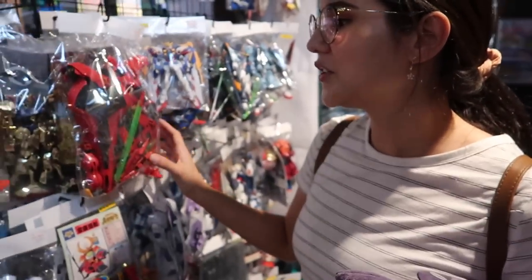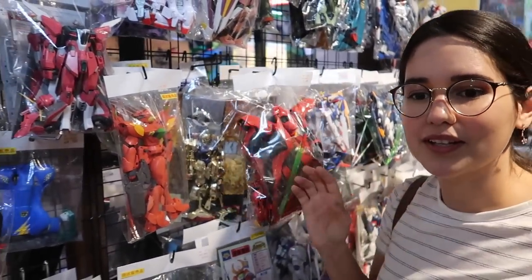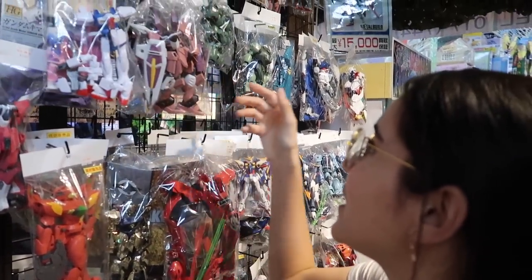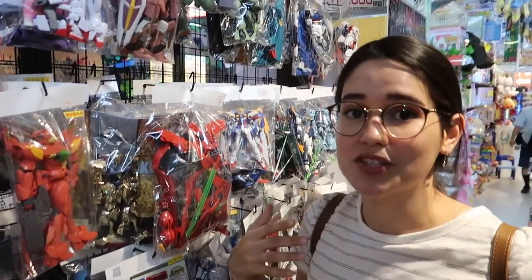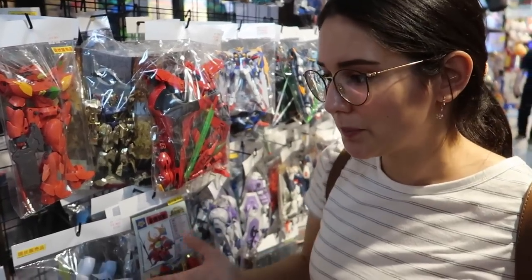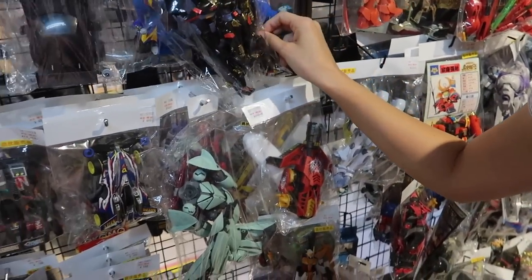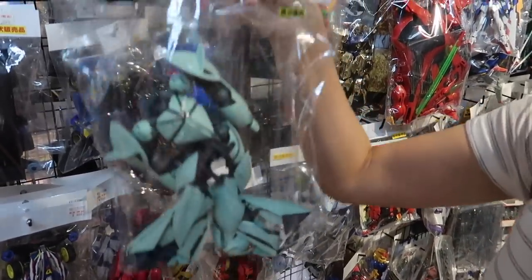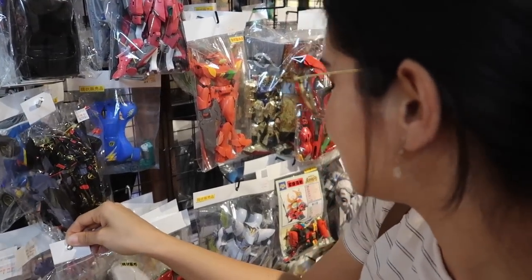All right, so here you can see that you can buy already assembled kits. I guess people maybe have too much and you can bring them to these second-hand stores and sell them. So you can pretty much get them at good prices. Like, let's see how much this X Gundam is. This one is $9.80. So not bad for an already assembled Master Grade.